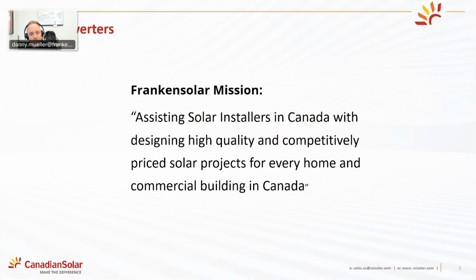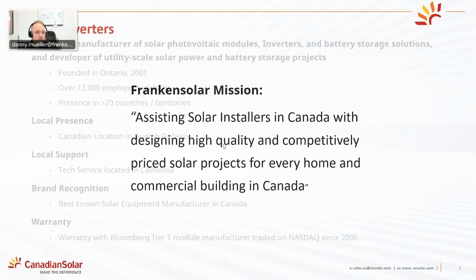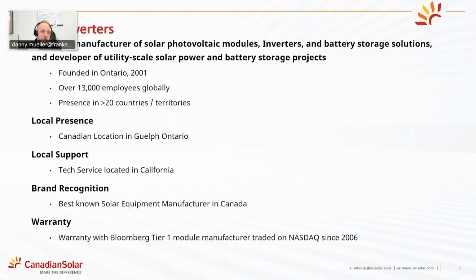So this was a natural fit ever since we no longer had access to Huawei products and the very popular 45 KTL. There was a really big demand for a 600-volt solution in this market, and we've looked at a number of different options from different manufacturers, and this is kind of what we landed on. So the reason why this inverter is just multifold.